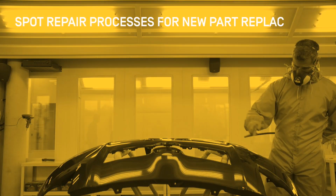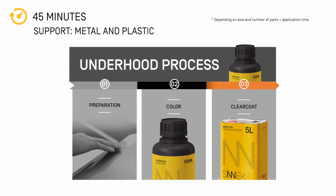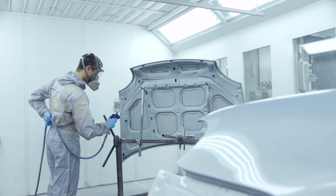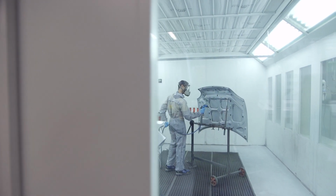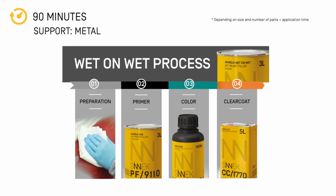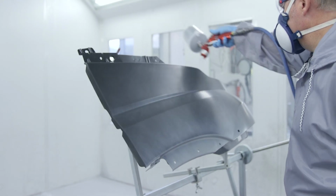In replacement parts, analyse the repair process to be conducted depending on the nature of the part and its location on the vehicle. It is based on the use of WA 6075 underhood water-based resin, specifically designed for repairs of both interior and exterior parts, reproducing the original finish in 1 step. Evaporation time is reduced to 5 minutes. The wet-on-wet filler will be used in this process, allowing the surface to be repainted in 15 to 20 minutes after it is applied, without sanding.